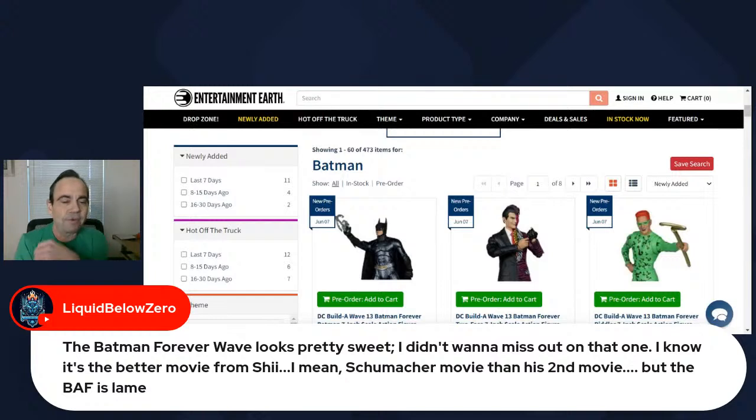LBZ, the Batman Forever wave looks pretty sweet. I didn't want to miss out on that one. I know it's the better movie from Schumacher than his second movie, but the Bat is lame. I don't even remember. I think I've kind of blocked Batman Forever and Batman and Robin out of my brain. I'm like, you know what? This has room for more practical application. Like, we're going to knock those out. And this way I'll remember how to turn on the stove. I don't know, but yeah, I cut those out of my brain. So, what was the deal with the Bat?